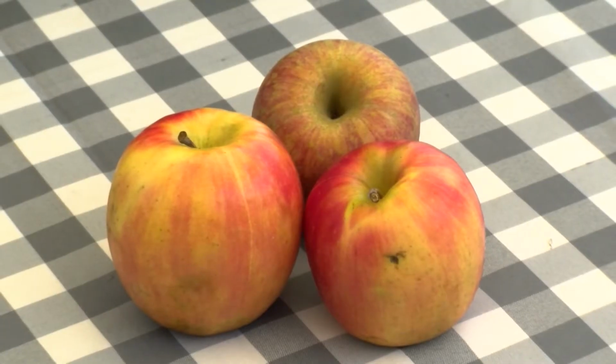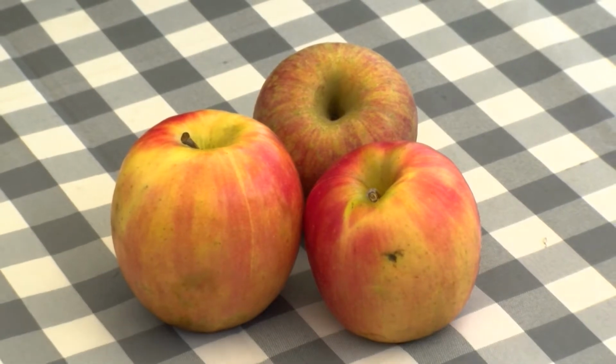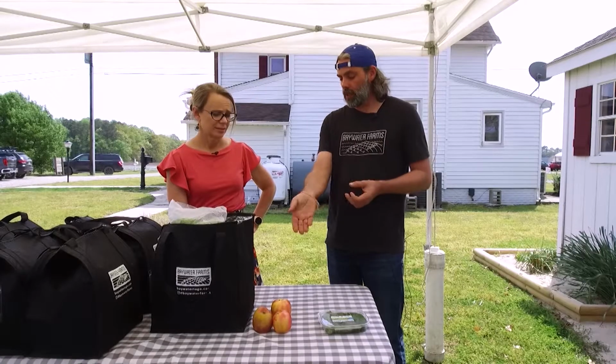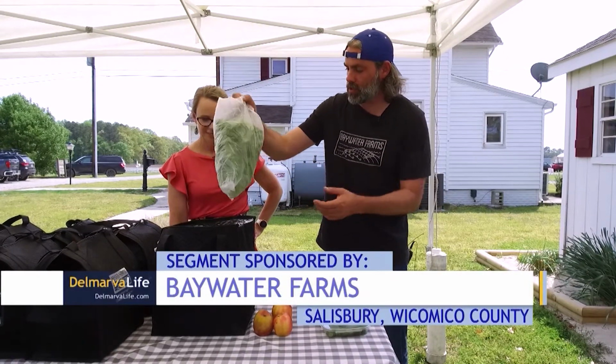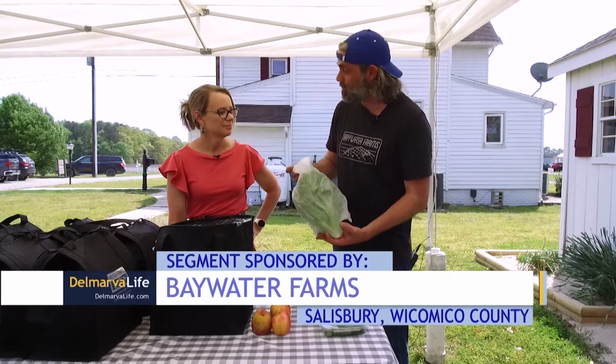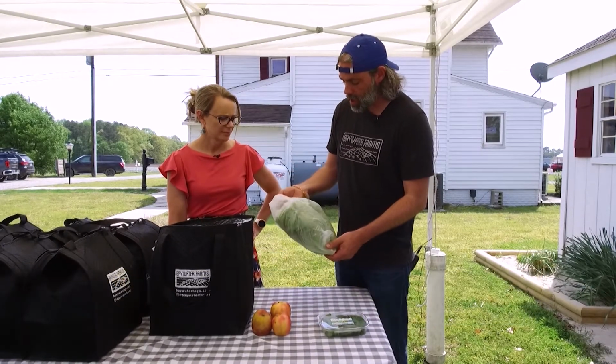So we also work with another farm, though. We work with Blades Orchard up in Delaware. And so we like to get the apples from them because I don't have any apple trees. So, you know, people that enjoy the CSA, they want some apples and pears and peaches and things like that. This is going to be romaine.